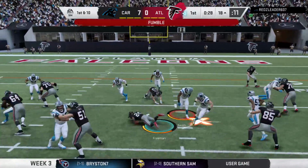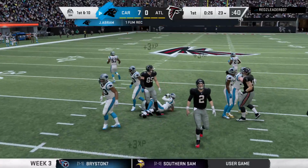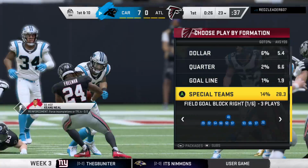This is Freeman on 1st and 10. And Freeman lost the football. And it's picked up by the Panthers. And he's going to get this one to the 23-yard line.